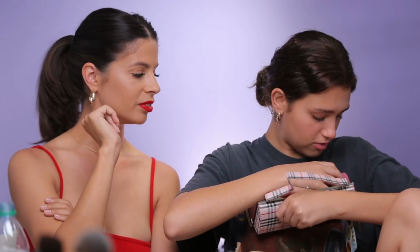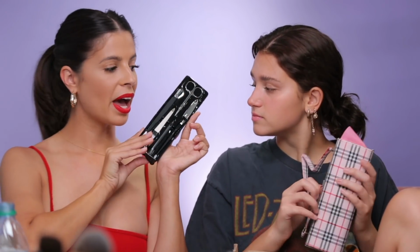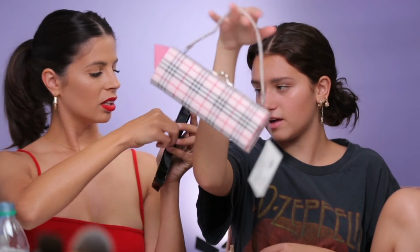Oh! What? It's a whole nail kit. It's a whole nail kit in this cute little purse. It pops out, huh? Yep, pops right out. You guys, you get the whole kit in the bag, and then you can carry the purse, which is cute. Honestly, a cute idea. The little purse slash bag is cute.